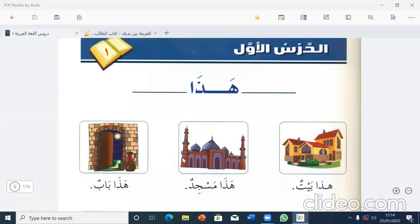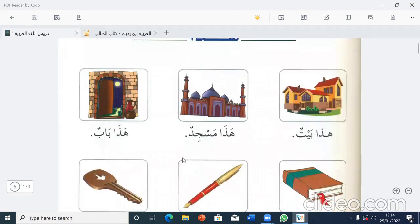So here, first lesson, hada, this. So here we will learn hada.